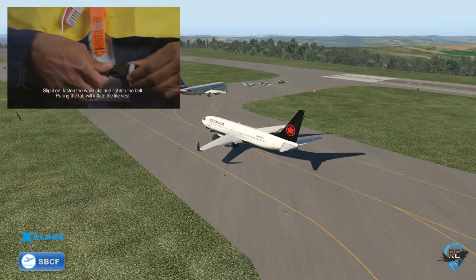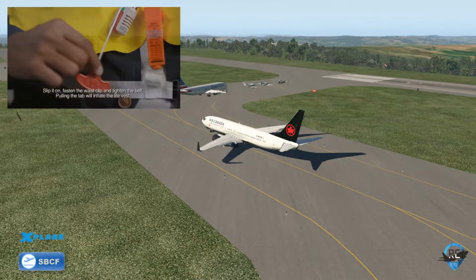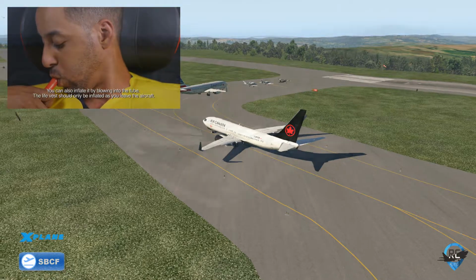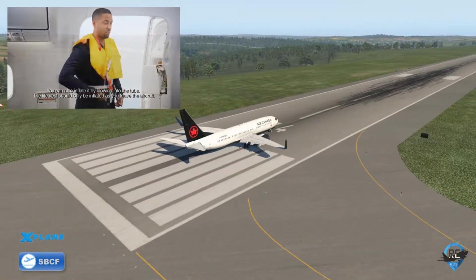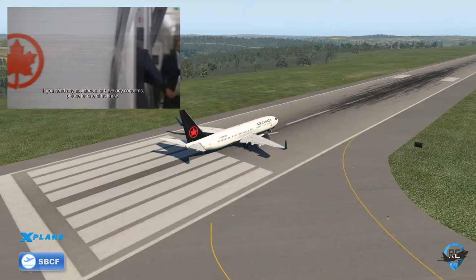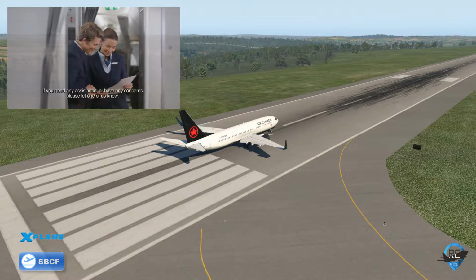Slip it on. Fasten the waist clip and tighten the belt. Pulling the tab will inflate the life vest. You can also inflate it by blowing into the tube. The life vest should only be inflated as you leave the aircraft. If you need any assistance or have any concerns, please let one of us know.